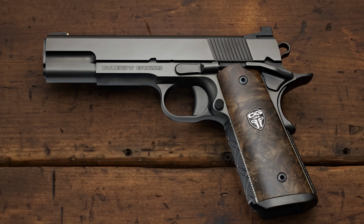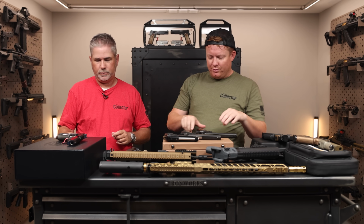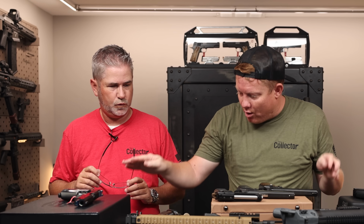So it's your regular standard 1911 with a diamond in the front sight. Typical. Beautiful. Then we have everything that the guns are on.